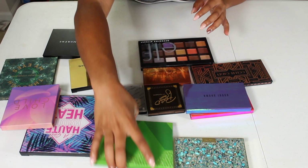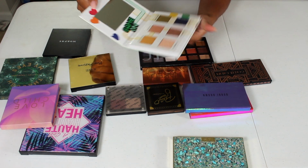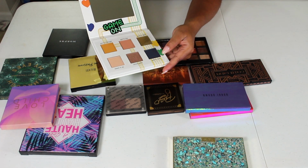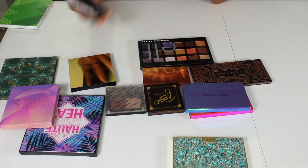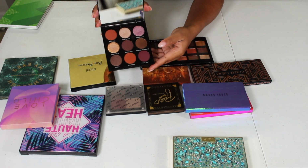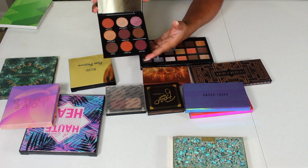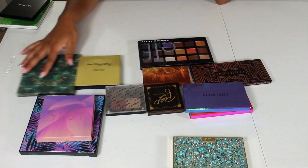Down to the last few. Here's another one I can let go. This is the Tetris palette. I think it came in a BoxyCharm. I've never even taken the plastic off, so of course we can let that go. The Morphe 9C. Oh, that's pretty. That's so pretty, but I never reach for it. I'm gonna let it go. I never ever reach for it.